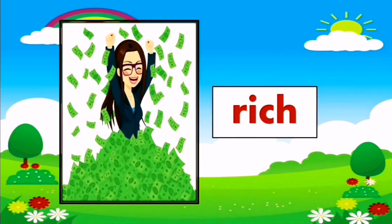The next word for letter R is rich. Rich means having a lot of money or valuable possessions. Everybody wants to be rich. Rich means having a lot of money or valuable possessions. The word is rich.